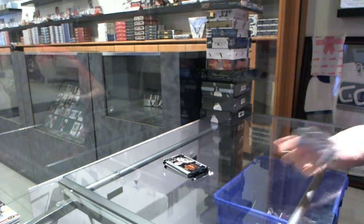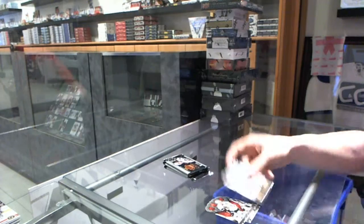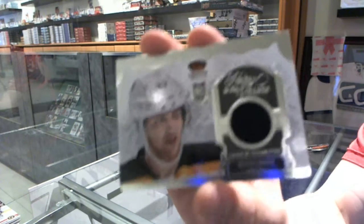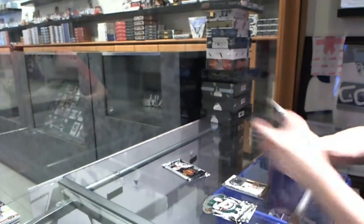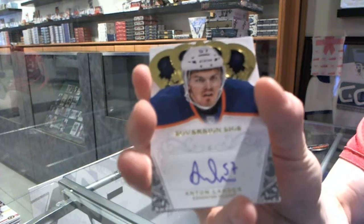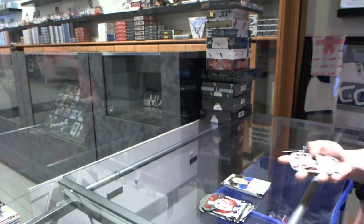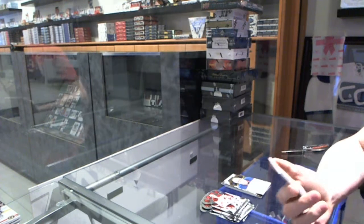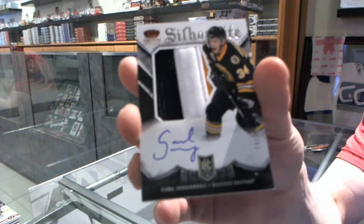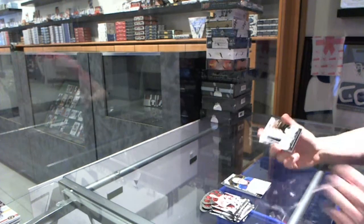Starting with the Crown Royal. We've got a Coat of Arms jersey for the New York Rangers, Carl Hagelin. We've got an Heirs to the Throne jersey for the Boston Bruins, Dougie Hamilton. We've got a Sovereign Sigs for the Edmonton Oilers, Anton Lander. And we've got a three-color rookie silhouette jersey prime and autograph, number 74 of 99 for the Boston Bruins, Carl Soderberg. 74 of 99 for the Bruins, Carl Soderberg.